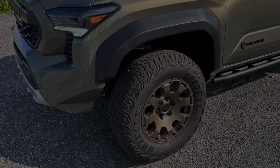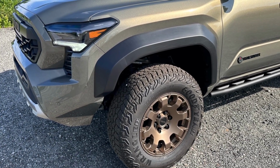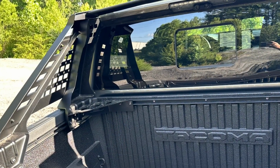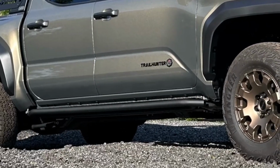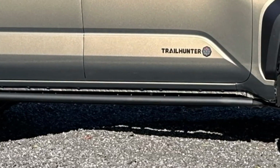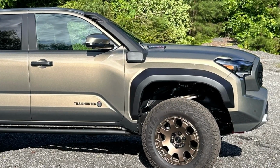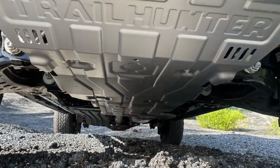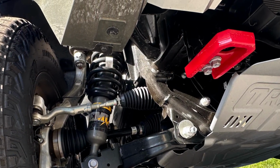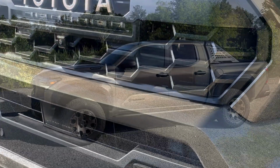From the bronze 18-inch wheels to the bed-mounted ARB sports bar, Toyota wasn't playing. The Trailhunter package turns the Tacoma into an off-road ready machine right off the lot. You get frame-mounted rock rails, high-clearance bumpers, a steel skid plate, integrated recovery points, and Trailhunter-specific lighting. And let's be honest, it looks kind of tough.